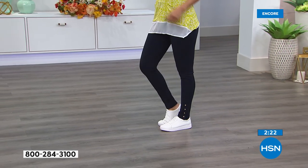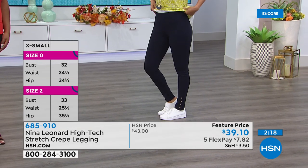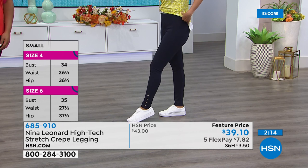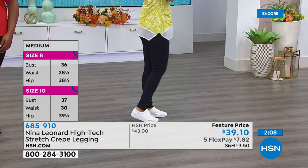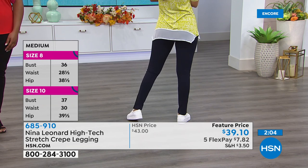Would you say these have a nice straight leg, sort of a tapered leg? Absolutely. They have a nice straight leg. We're calling them a legging, but I like to call them more like a straight leg trouser, because leggings I think of as being thin. Some of them are more like an opaque tight. This is a true fabric for a proper trouser, no doubt about it.